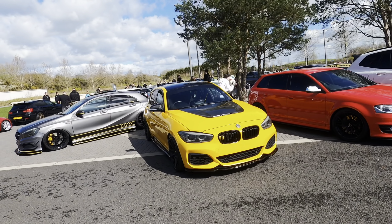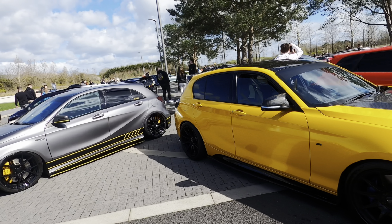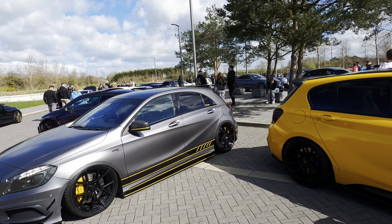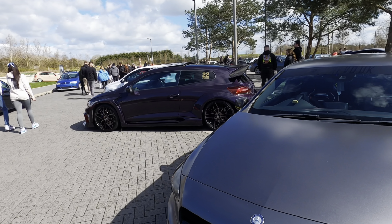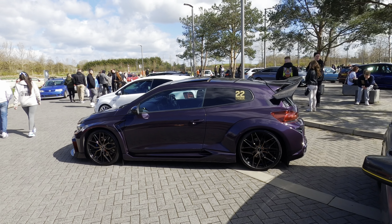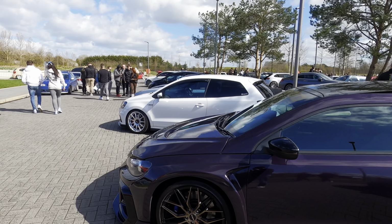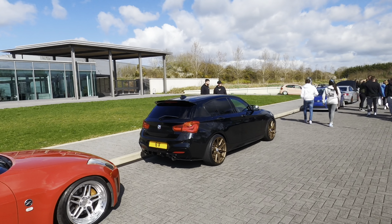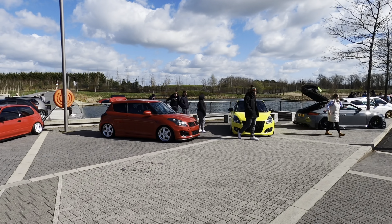A very yellow 1 Series, and a slightly yellow AMG A35 or A45, and a Sirocco that is not yellow at all. Perfect. Ooh, that's an interesting number plate. Got the Suzuki crew with their Swifts.